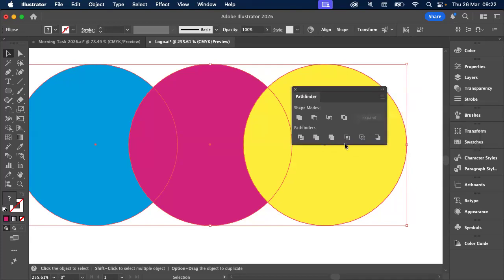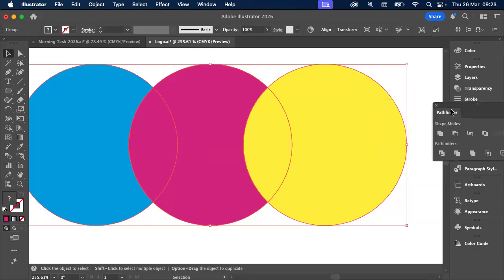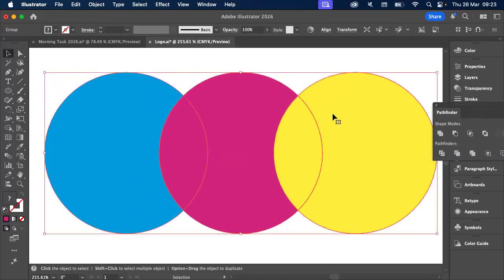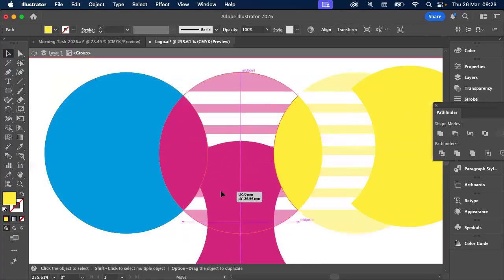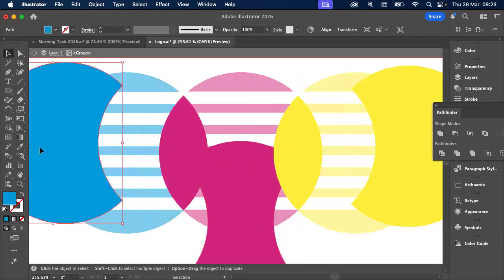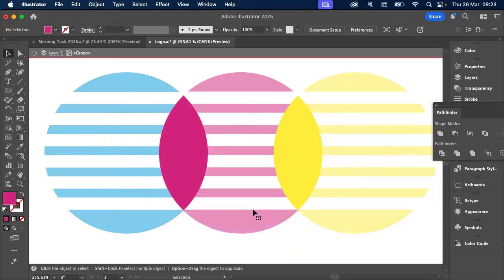What you're going to want to use is one of your other Pathfinder options. And the one you're going to use is your first area. It's called divide. What this does is it allows you to work with 3 shapes that are overlapping. And when I click on divide, nothing visual is going to happen. However, if I were to now double click into this, I will be able to separate each of these pieces and only retain those middle 2 that I needed.